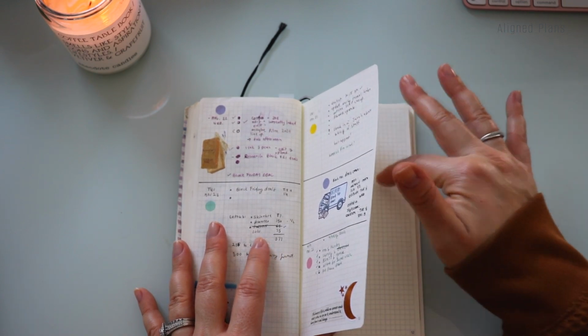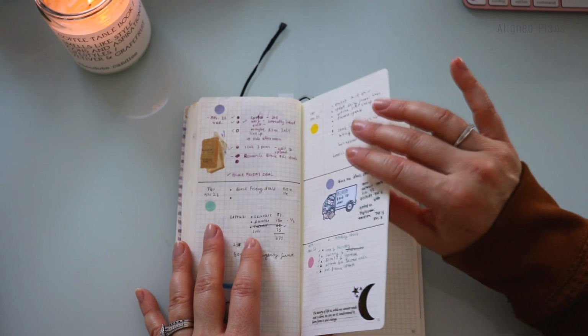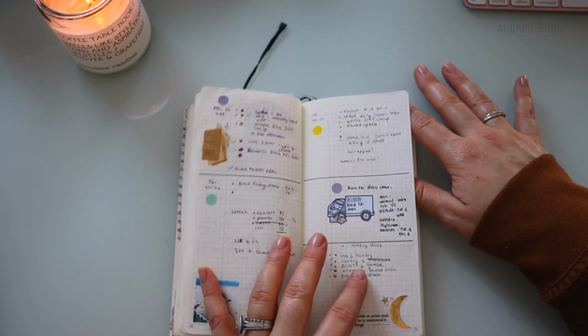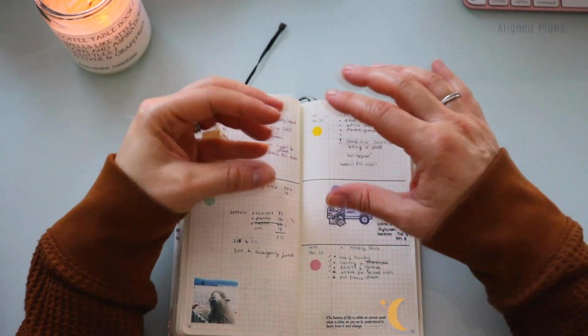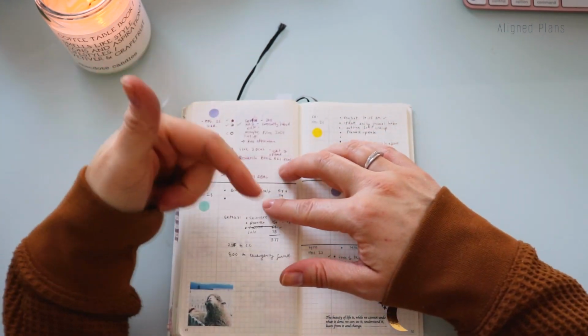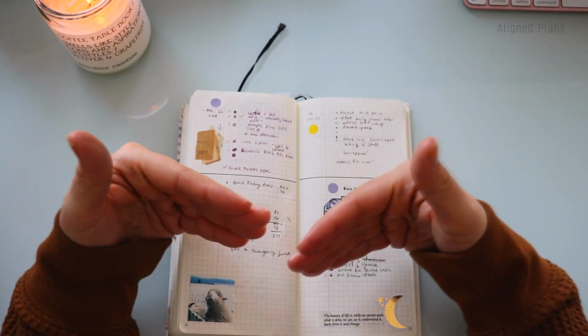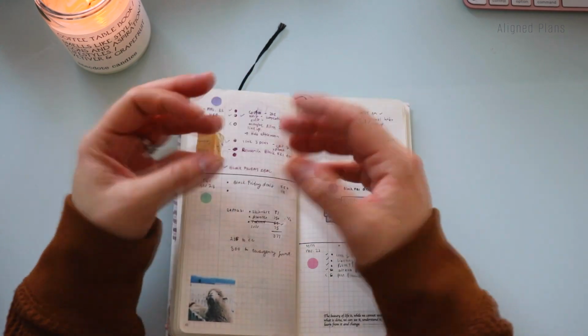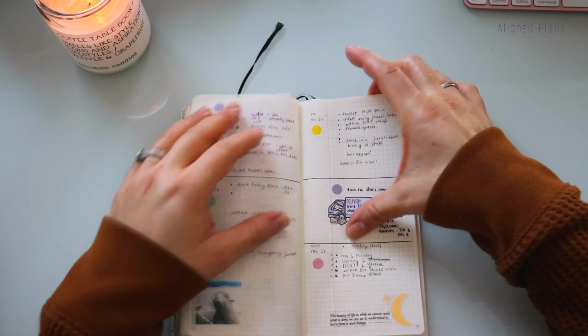So the only thing I might change for next year, even though I have already bought my Hobonichi Weeks for 2024, is I'm going to see if, as far as I remember, but please correct me in the comment section, Hobonichi makes a notebook as an add-on that you can add to your Hobonichi Weeks if you didn't buy the Mega. If not, then I will just buy the Mega.